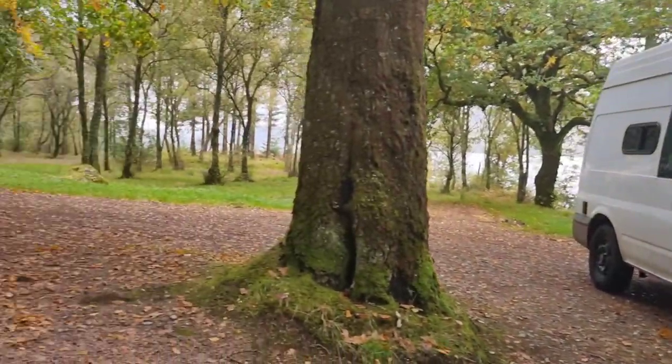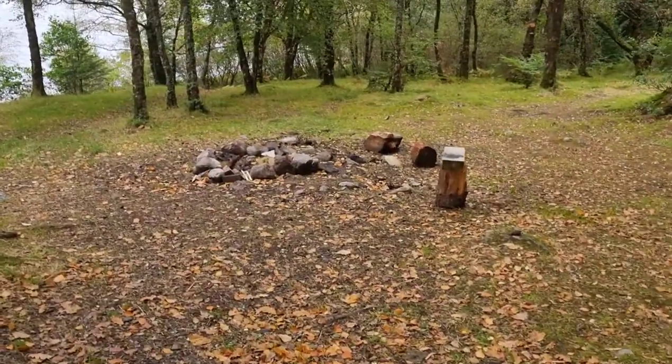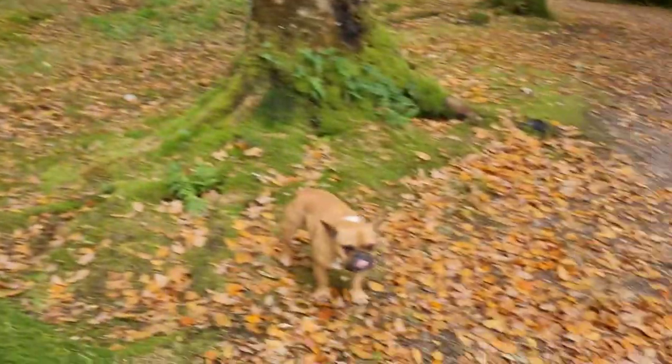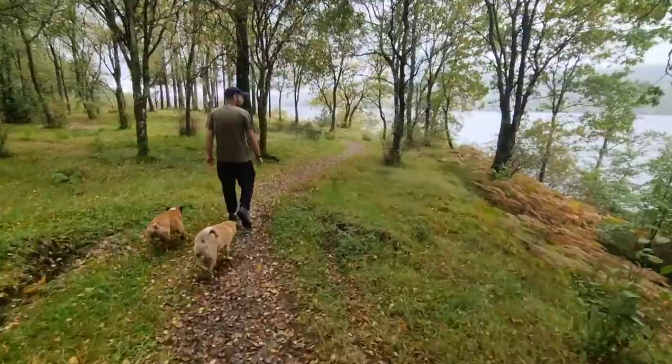So we've got all of this woodland here, and over there is a path that goes down to the loch, I think. We've got a campfire area. And it's just such a nice area, like the dogs can just be roaming around. So hopefully we might stay the only camper here tonight.